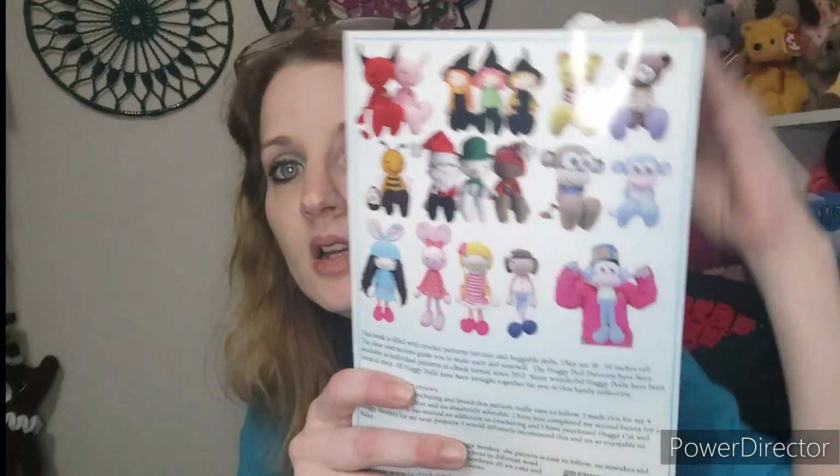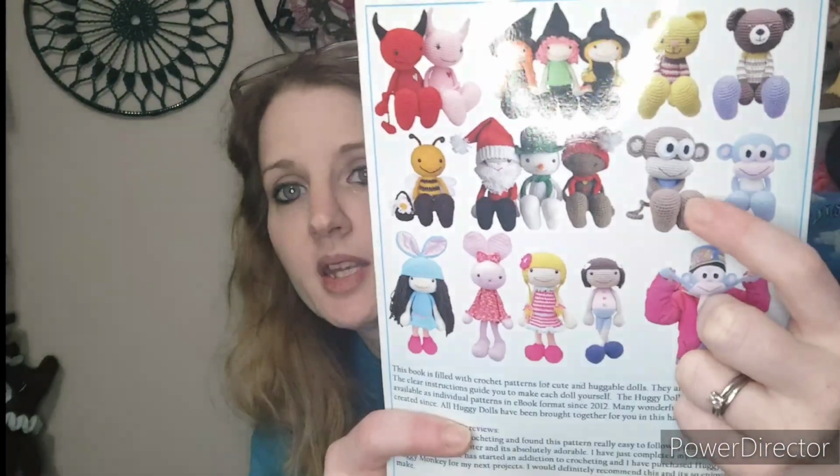I really bombarded you all with videos last week. But anyway, I am doing the monkey. Huggy Monkey is the one that I decided to do, and I think he's really cute, and I think it's going to be a lot of fun. I'll close my book up. I don't know why I did that. So I am using a 3.25 millimeter hook. I know, guys, I need to size down on my hooks, but oh well.